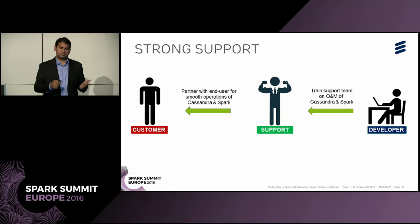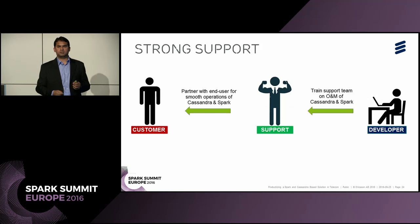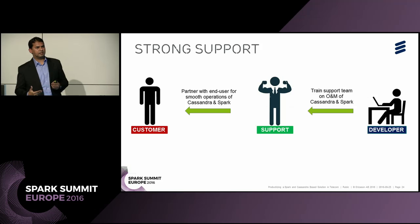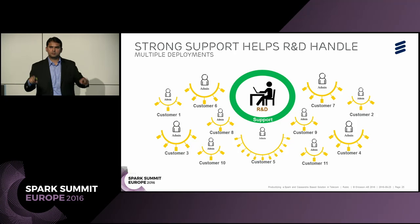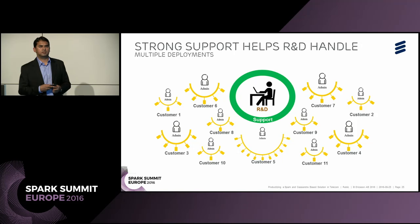Here is just an illustration of what strong support is: the developers are trained on what is Cassandra, what is Spark, what can go wrong. If this goes wrong, this is there. So they don't work just on routing the problem; rather, they have the skills to understand the problem and go into the technicalities themselves, and then they can partner with the customer to solve the problems. And if you have strong support, skilled enough to partner with the customers, then you are ready to productize your solution and run global deployments with multiple customers from a single R&D lab.